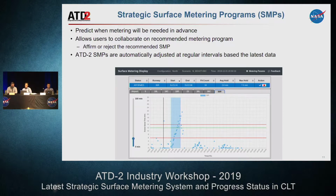So we're predicting when metering is going to be needed in advance. And this is the surface metering display that they use to manage metering programs and set targets and see what the demand looks like in the future. So you can see on this, there's kind of a table at the top that shows what S&Ps are in place, and then we show a prediction of what the excess taxi time is. In TFDM, this will be a prediction of what the queue is going to look like.